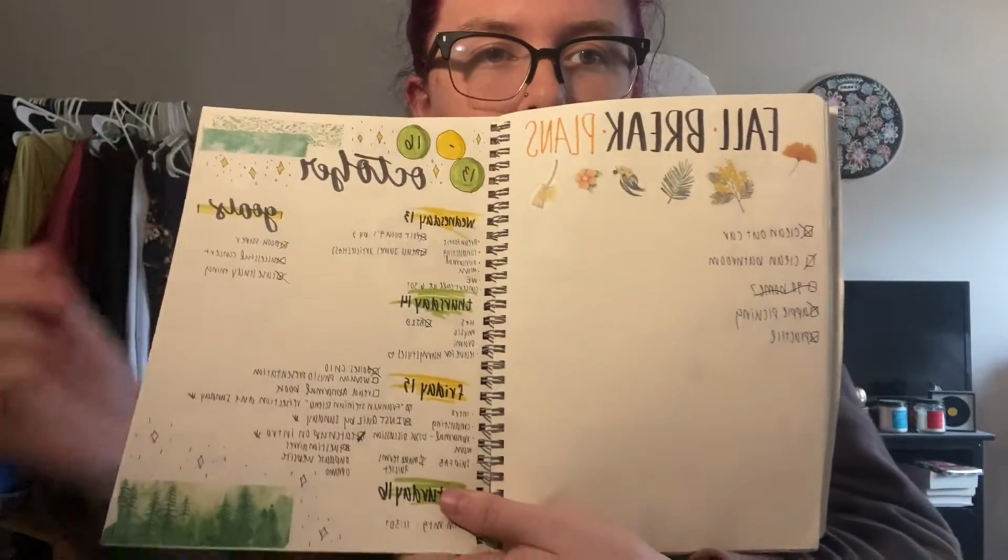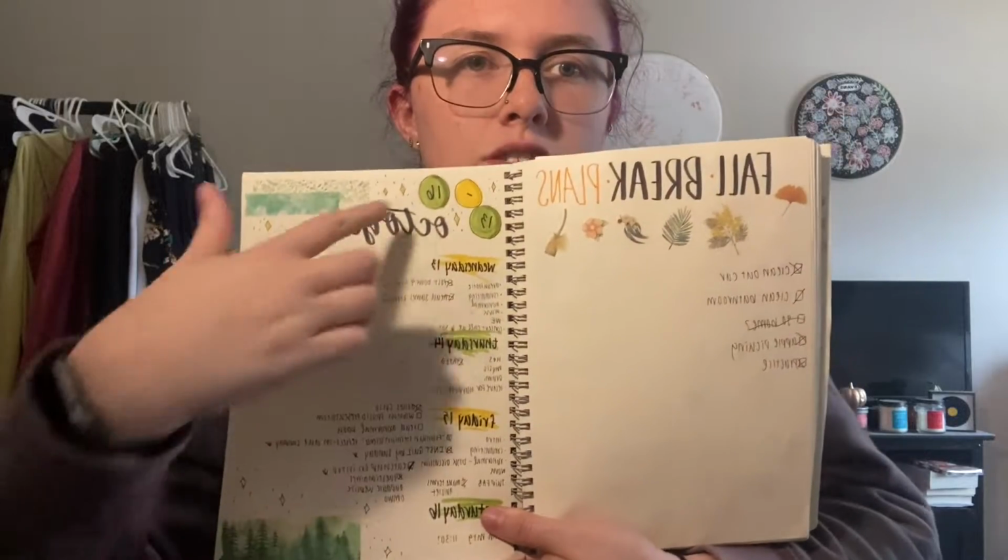I don't know why I made it, because I had like a fall break right in the middle, and then I didn't have a private lesson for like a month. It was a nice thought. Here's another one of those single day spreads, as well as my fall break plans. This is just like 4 days of a week, because I had fall break, so I didn't really need all of that space, which was nice.